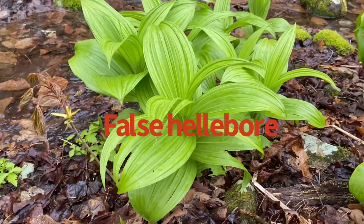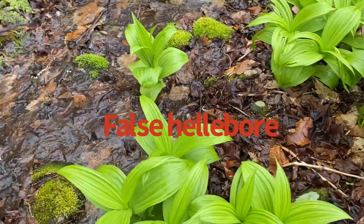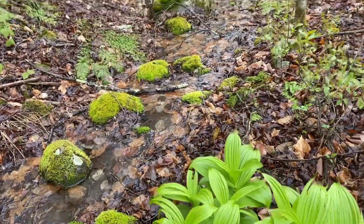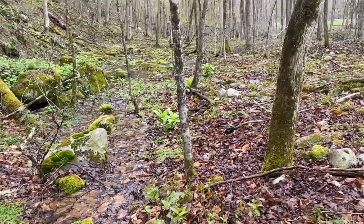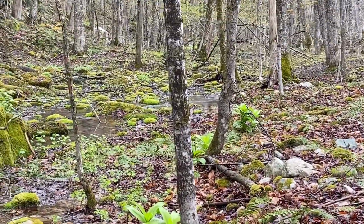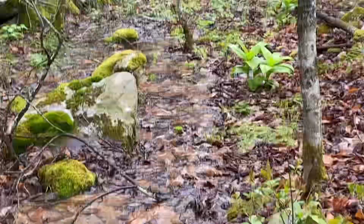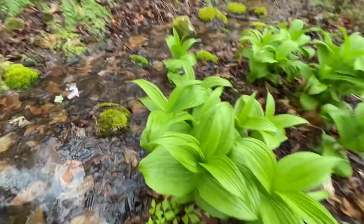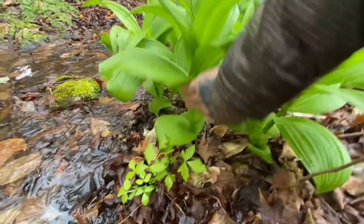Got some false hellebore over here. Vibrant green, grows in clusters all along little streams. Usually some of the first ones that pop up during springtime. Further down the way are some fields of them, but these ones are a little easier to access, and I just wanted to show you.